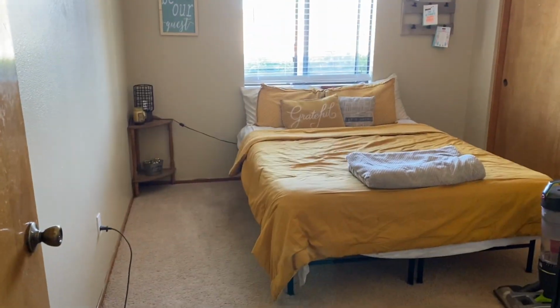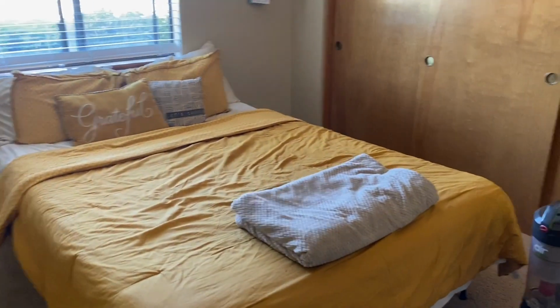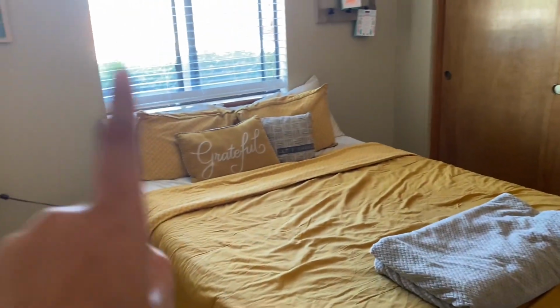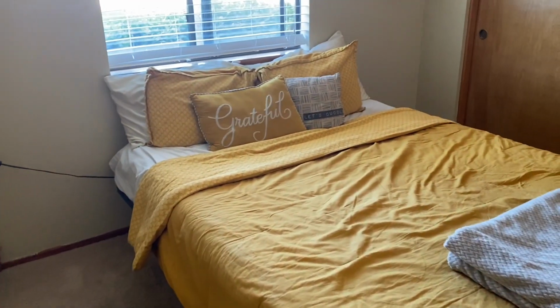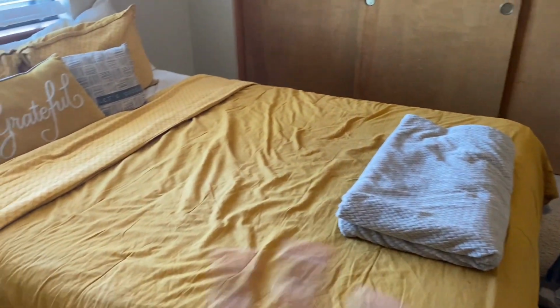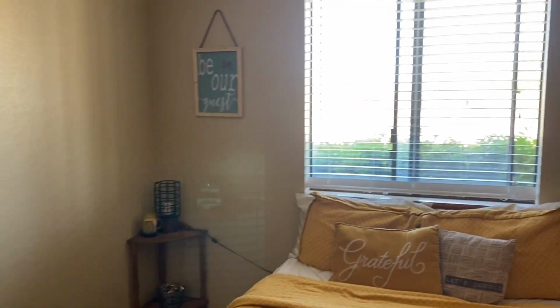I forgot to take a before of the video, but this is our guest room and it's nice and clean now. And just for video purposes, I kept this here, but I'm actually gonna wash these after my first load of laundry is done, and then I'll do our bedroom as well. But just for the video, this is what it looks like in here. Nice and clean.